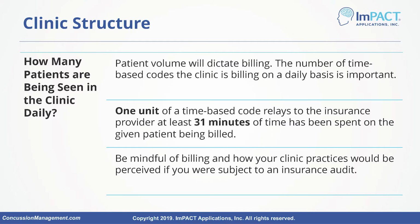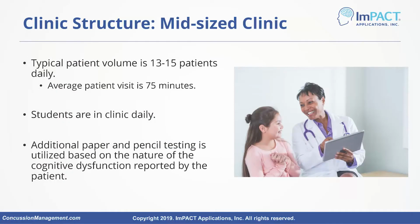If you were audited on that, you'd have to have some sort of documentation to prove that you actually spent the time there. Typically, in a mid-sized clinic, you're going to look to see 13 to 15 patients a day, with an average of 1 hour to hour and 15 minutes for a clinic visit. Now, we're not talking about general health clinics, by the way. This is specific to a concussion clinic.